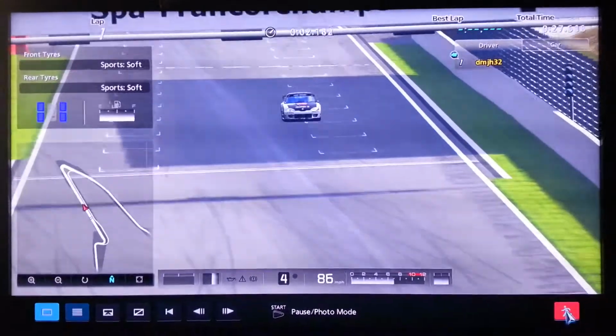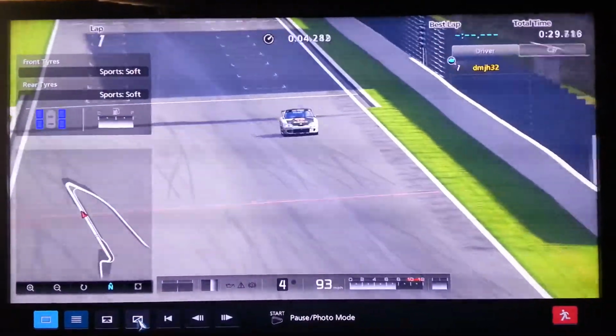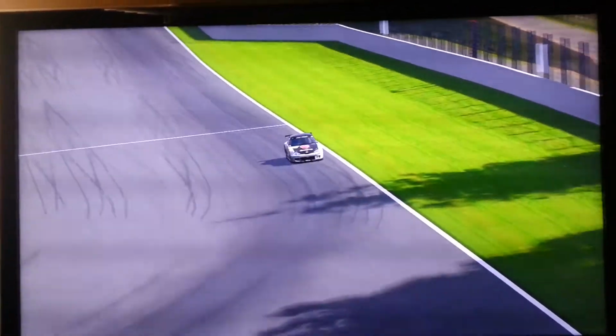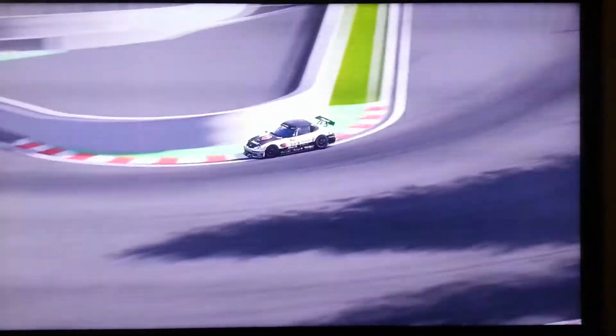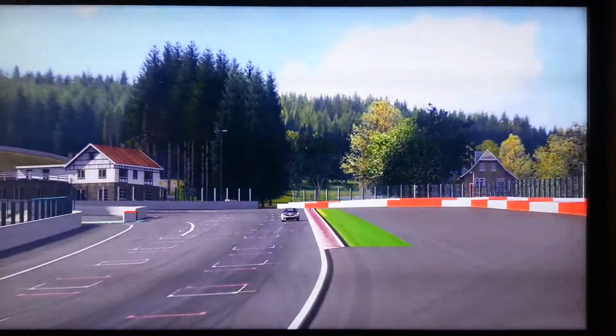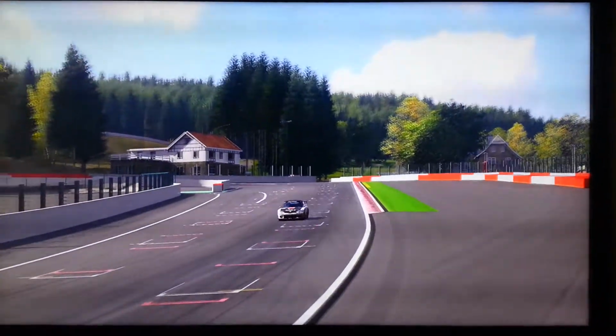Now I'm just going to remove the on-screen data because I don't want that. Cool, that's better. Good stuff. So it's a really good circuit. I'll show you a few facts and figures about it. It's in the Ardennes Forest in Belgium.